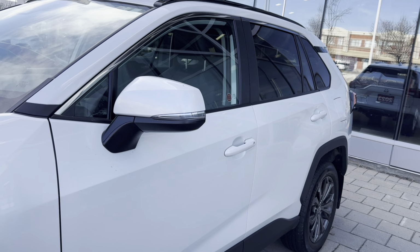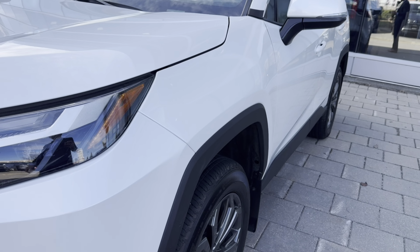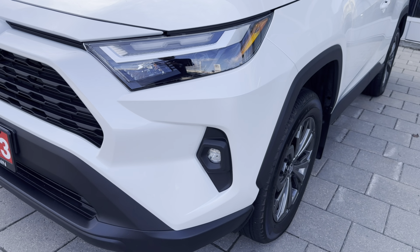It is possible. You'd have to get a little bit more creative. Here at Maple Toyota, we're very creative and we always do what we can to help the customer test drive what they're looking for, but it's not always possible. So don't be surprised or shocked if you're not able to test drive a RAV4 hybrid of any kind.